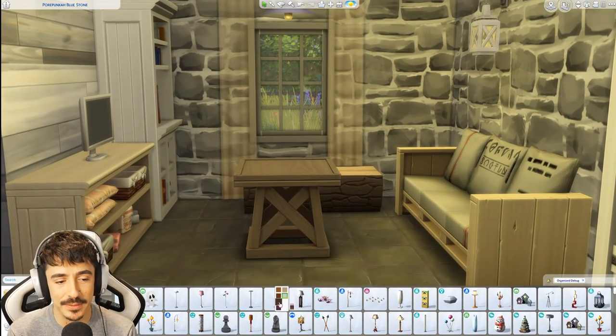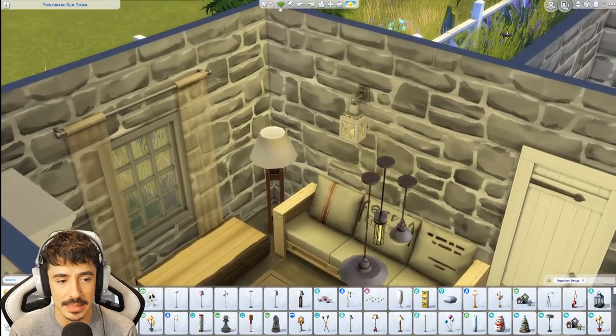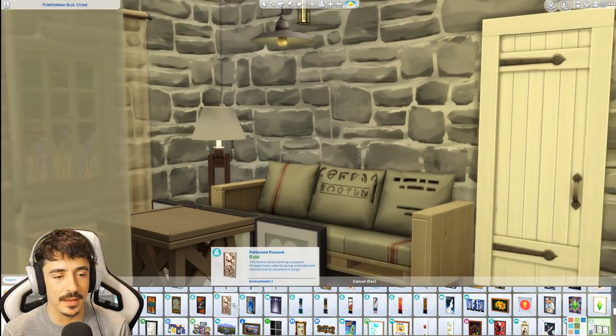Struggling to find a lamp then. I was like, for goodness sake, just use this one. It's stunning. There we go. The woods are different, but it doesn't matter. Absolutely fine. And I like it. Let me know down below what you think of it.